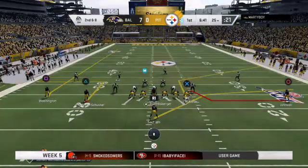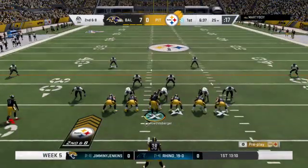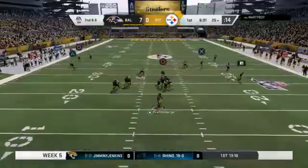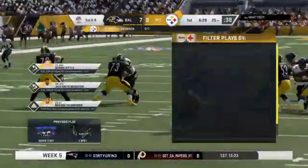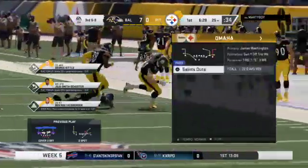The last run good for 2. Here's 2nd and 8. Roethlisberger. And that is incomplete. He couldn't hold on through the contact. Brings up third down. Charles, already trailing by a touchdown early.